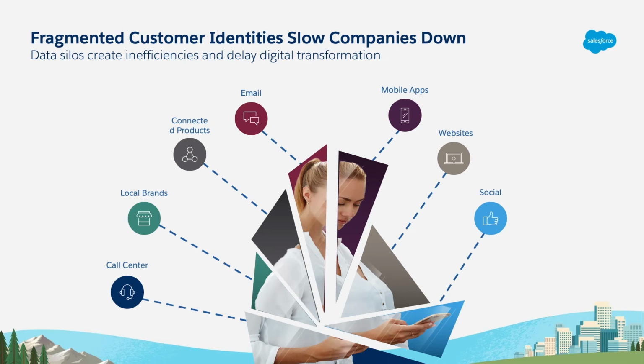Many customers are facing a lot of complexities, and these complexities are often the cause of a very fragmented customer experience. You probably recognize this, but many individuals have different identities because the applications that they are using force them to use different logins for every application. And this negatively impacts the customer experience.